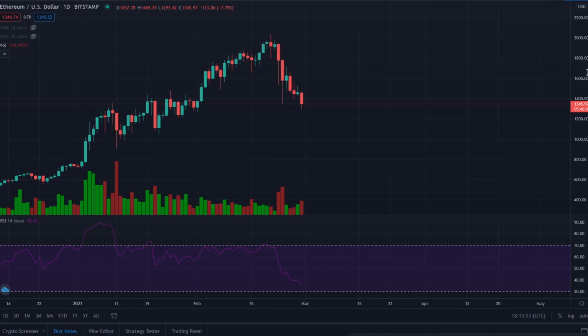So Ethereum, as you can see, is just getting absolutely smashed up on the daily. Again, it's pretty much like Bitcoin, but we are way below the 55. As you can see, the 55 is probably the most important moving average on the daily time frame, guys, as a level of support in an up market and a level of resistance in a bear market. This is a very bearish signal now, guys. We are confirming that we are in a downtrend on Ethereum.